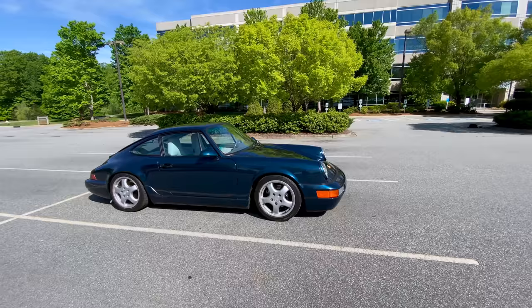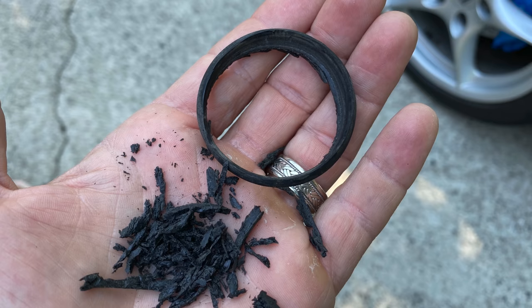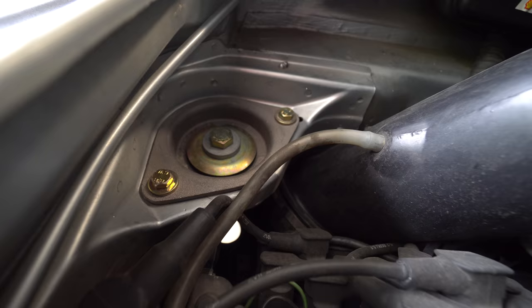Before I close out, I would like to give you one honorable mention. It's a mod that I did recently, really as a result of a need for a repair. And it's the RS motor mount. So on my last mountain drive, I shredded my Wevo semi-solid motor mounts. I needed to do something. My mechanic suggested the RS motor mounts, and I'm really glad I did.